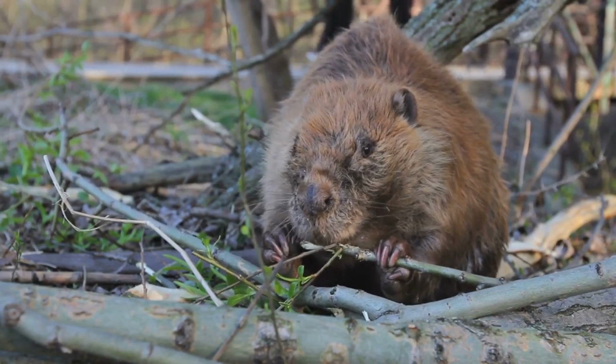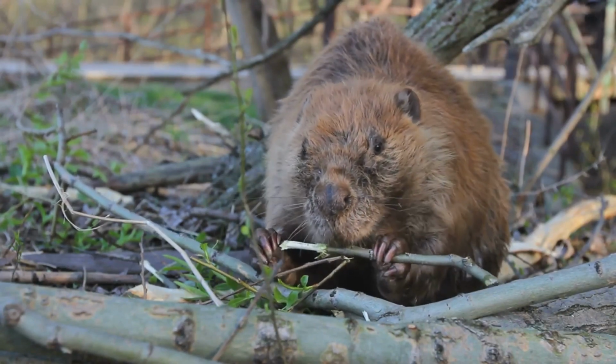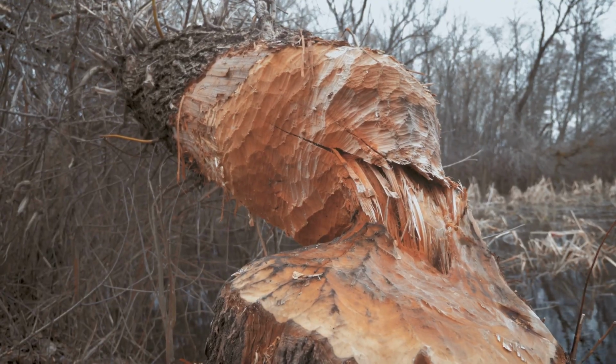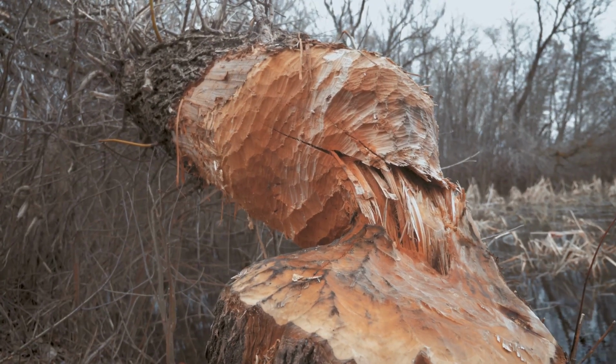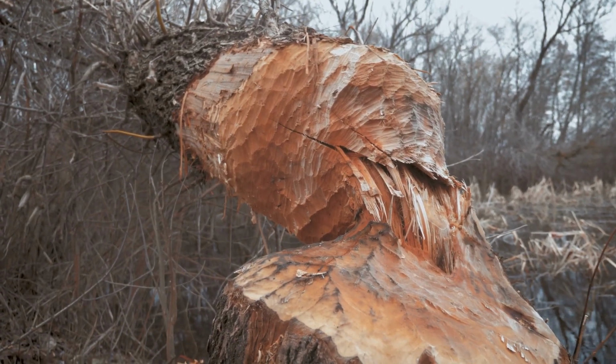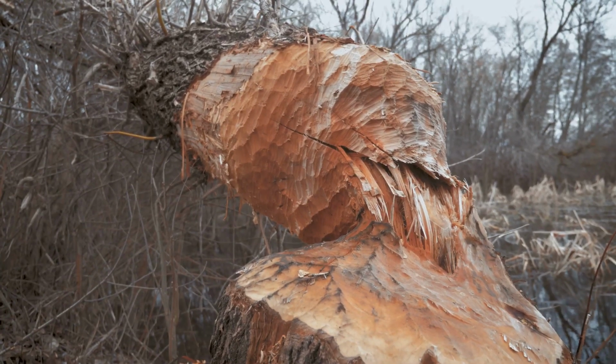Their dam-building activities create complex wetland habitats, prevent floods, improve water quality, and even help to combat climate change. The next time you see a beaver dam, remember, it's not just a pile of sticks and mud. It's a testament to the power of nature and the crucial role that even the smallest creatures play in maintaining the balance of our world.